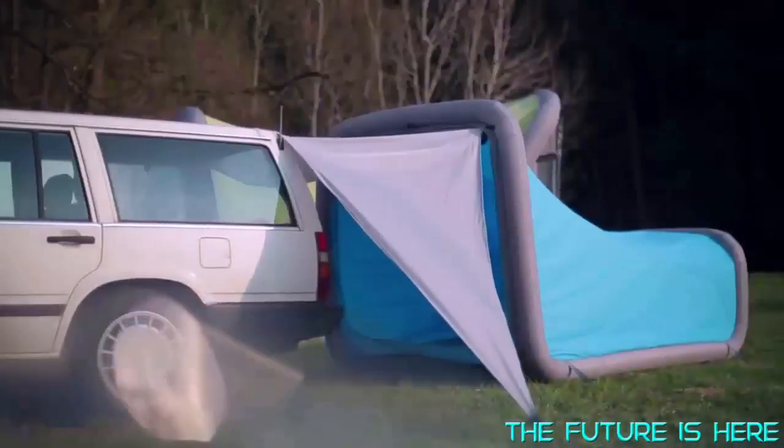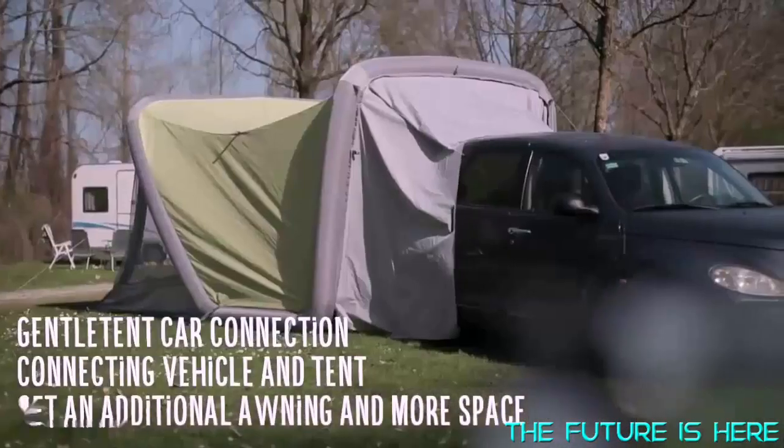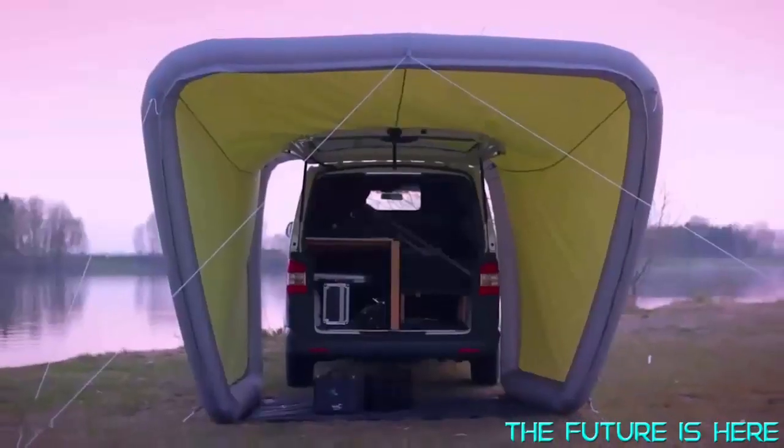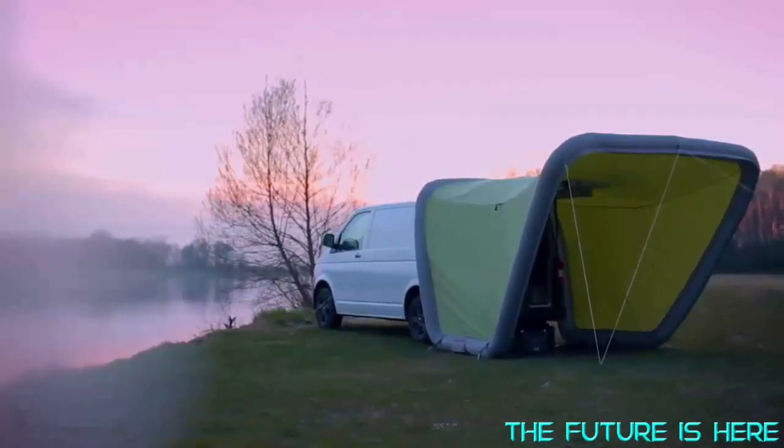It's pleasingly easy to hook the air tent attachment to a car, creating a symbiosis of tent and car. By the way, all Gentle Tents fit onto all types of vehicles, no matter the size of your car.